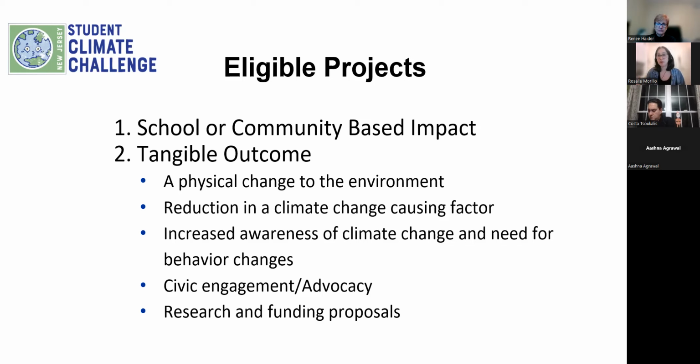And civic engagement, there have been projects where students do climate action projects and present them to the Board of Ed, or they go to the city council and they petition for maybe an anti-idling campaign, or maybe a rain garden, or things like that within the community. So as long as something is tangibly coming out of this project that is connected to climate change and climate change based solutions, then it is an eligible project.